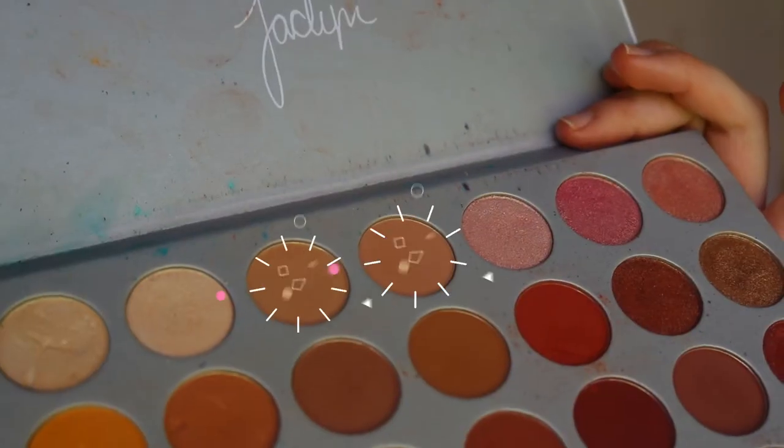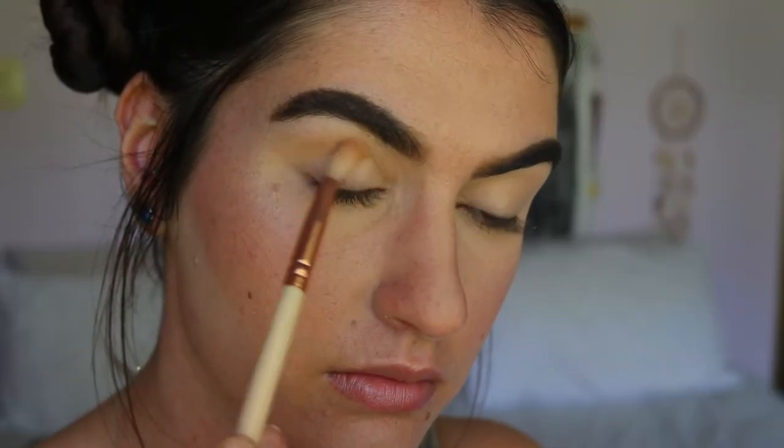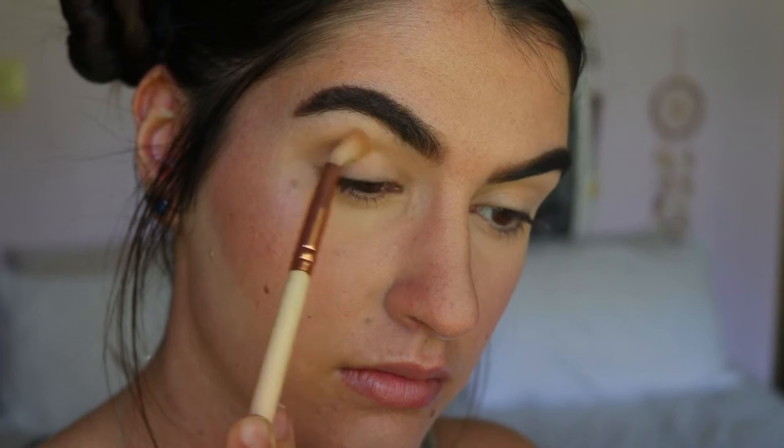So I've already primed my lids without the concealer. I didn't set it in place with any powder. I'm just going to go in with the initial transition eyeshadow. And I think I might keep it pretty much with the same palette today. I'm going to use the Jaclyn Hill Morphe one. So the initial shades I'm going to take are the two transition shades from the palette, the Silk Cream and Made for Each Other shades.